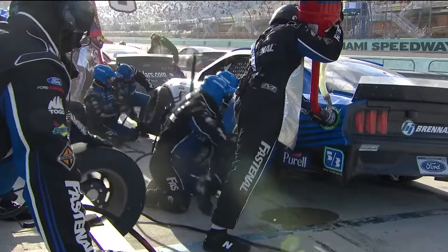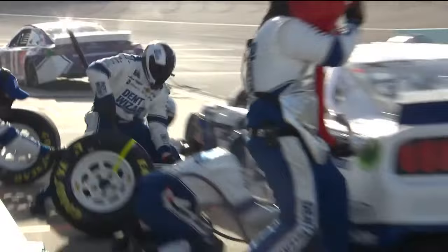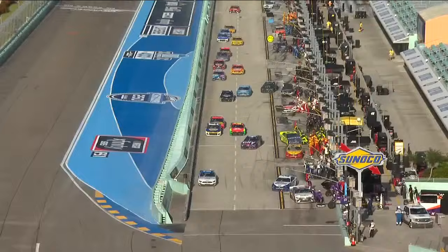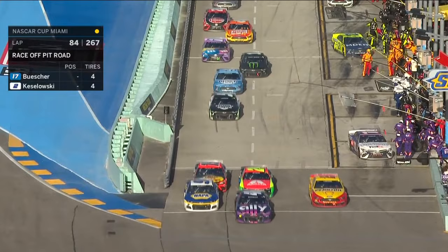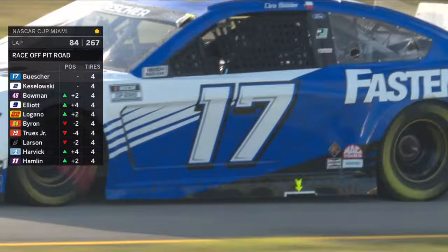Jamie? William Byron in the 24, he's been good. Not a lot of complaints mentioned getting into his teammate of the 48, but said the car is good. The 48, his teammate Alex Bowman said, I'm just too tight. I can't drive into the corner as well as these other guys. They're going to make an adjustment for that. And the two of Brad Keselowski, air pressure, wedge adjustment, said he was on the splitter a little bit, and Brad comes off pit road second. Pretty close race off pit road there. Buescher beating Keselowski. Bowman, Elliott, and Logano all gainers. Byron, Truex, Larson, Chase lose positions.